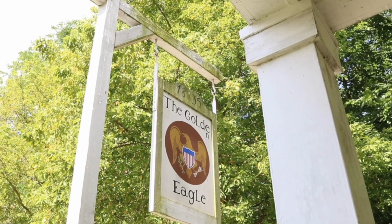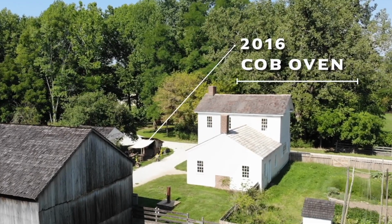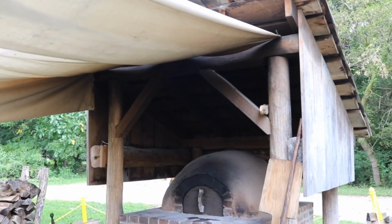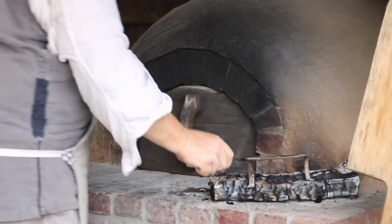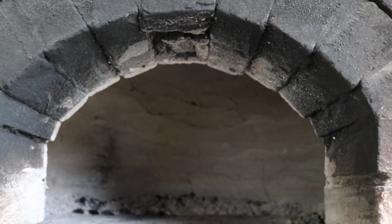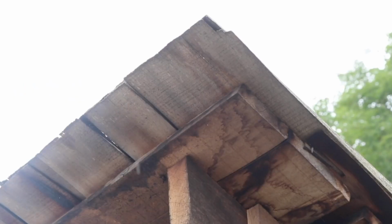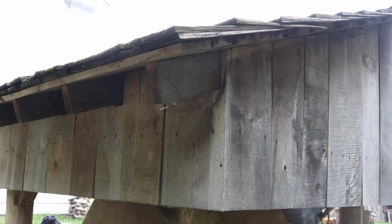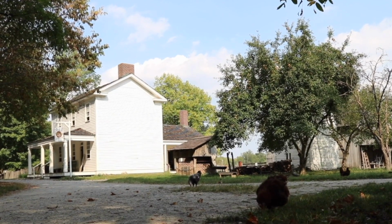One newer addition to the Golden Eagle is the cob oven that was built in 2016. A cob oven is an outdoor communal cooking space that would have been regularly used by 5 to 6 families. It is called a cob oven from the material that it's made from: sand, clay, and straw. The oven was built in June of 2016 with the help of interpreters and guests. The oven has been used frequently on the grounds for daily cooking as well as special events for donors.